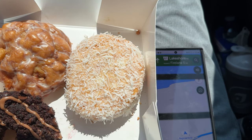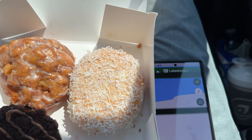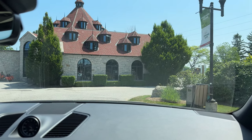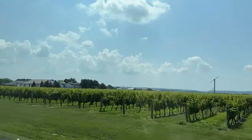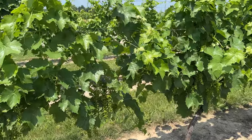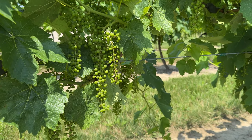So we are going on a hot tip. Apparently, there's another winery, Inniskillin. And they have a bubbled ice wine. The only one. Let's go. Tiny.